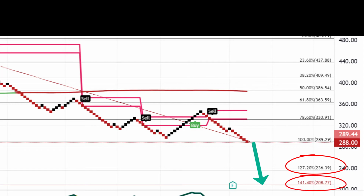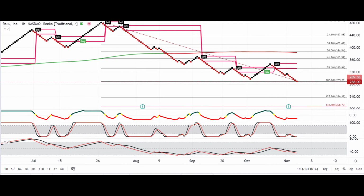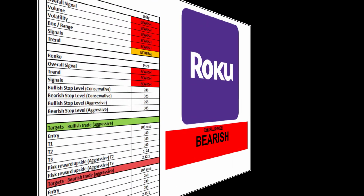Got to get up through 330 if it wants to get to 360, 370, and it feels quite a long way up to those highs unless they can pull something out the bag. There's some fundamental driver to give it a boost, but at the moment looking pretty weak.